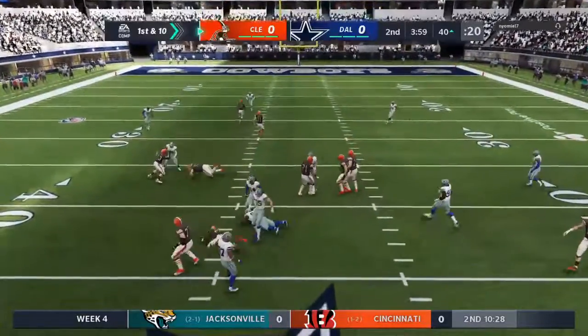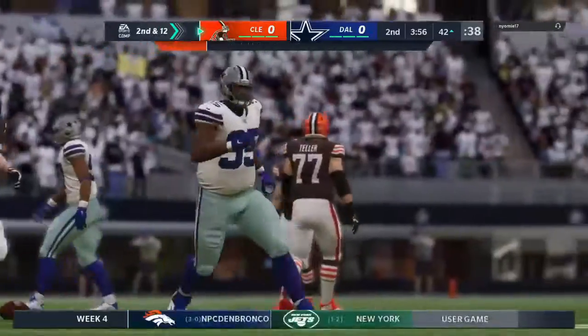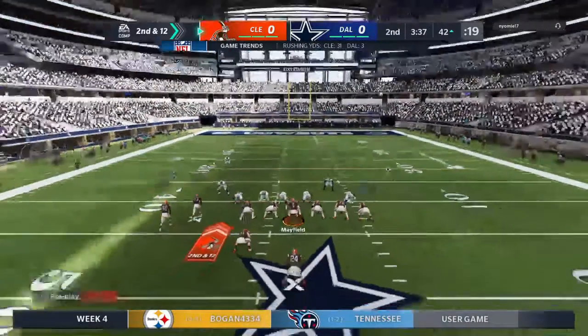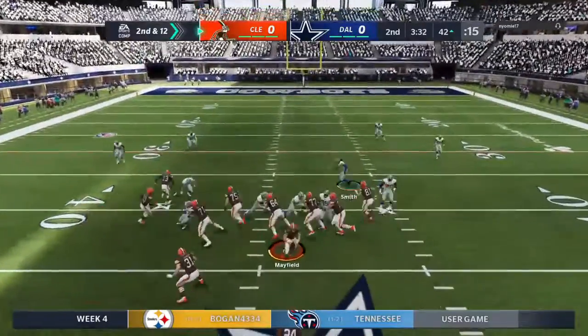On first down, they'll run with Chubb. And this one's going to go the wrong way. Losing yardage back at the 42. 2 yards the loss, 2nd and 12. Brings up 2nd and 12 at the 42-yard line.